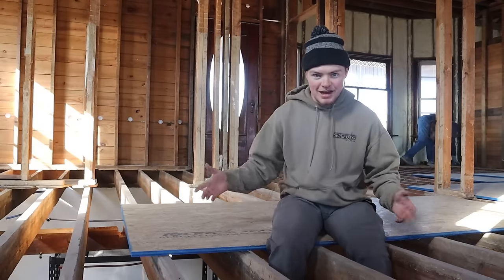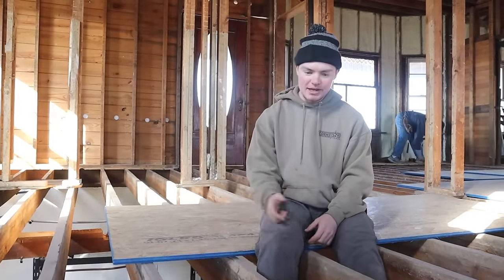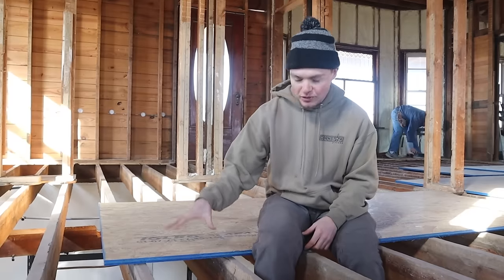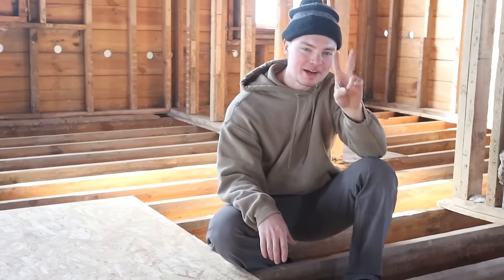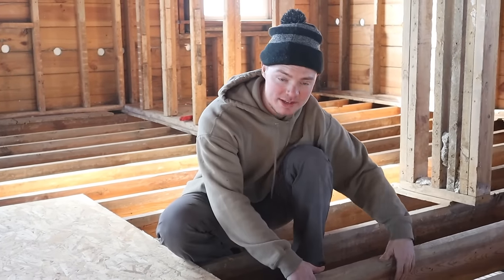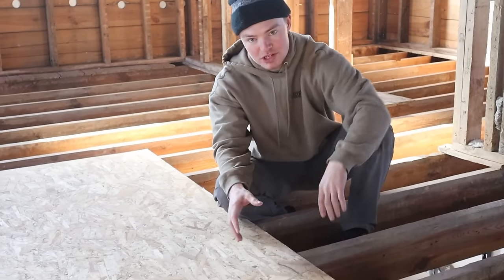So to kick things off, now that we're on to the actual construction side of things, the first thing we need to do is get a floor in place, because we can't build anything if we don't have a floor. The floor consists of two parts. We have the floor joists, which are these big boards that are turned up on their sides, and then we have the subfloor, which is OSB.